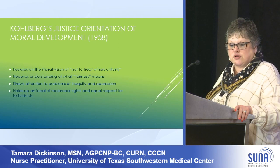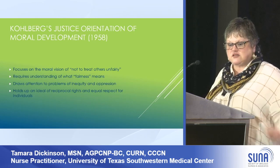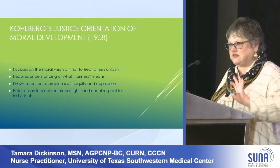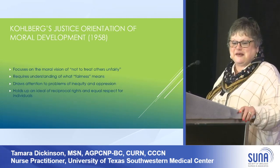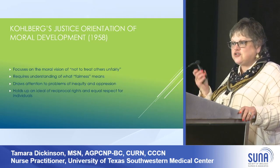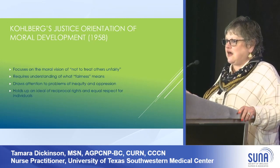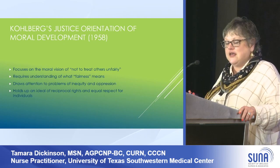This is Kohlberg's justice orientation of moral development. This was first developed in 1958, focuses on the moral vision. This is all an overview of ethics, so I don't have this memorized, so sorry. It focuses on the moral vision of not to treat people unfairly, and that seems like a no-brainer to me anyway.